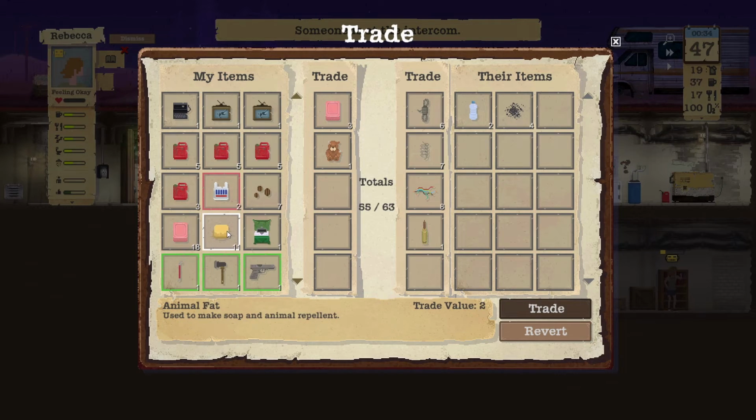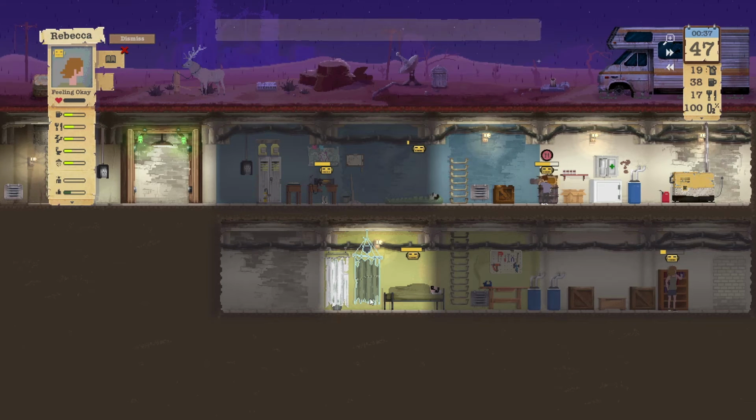What can we give you? Bit of animal fat? Because, I mean, I don't know how we make our own soap quite. And that makes it to perfectly 63. Yeah, okay. Yeah, I'll go for that. Absolutely. We'll do that trade.